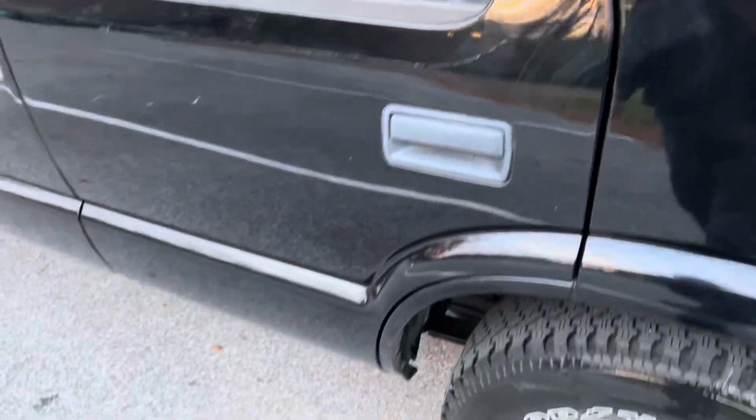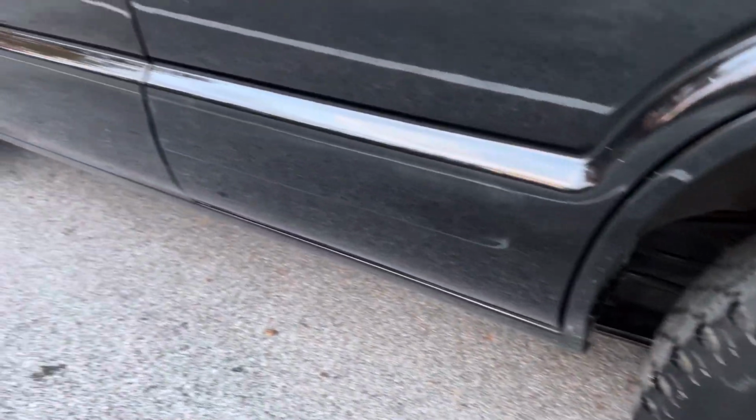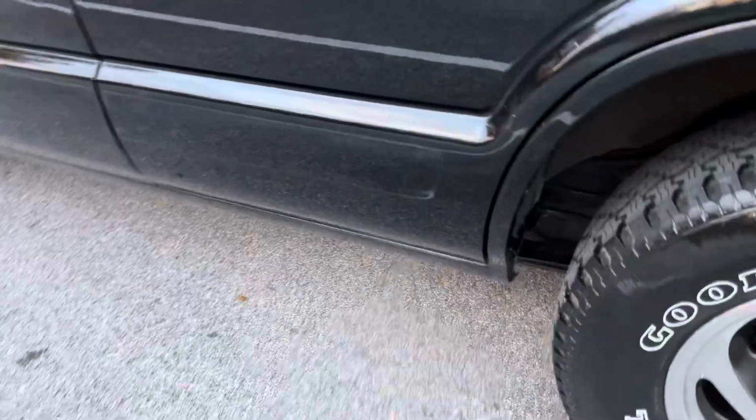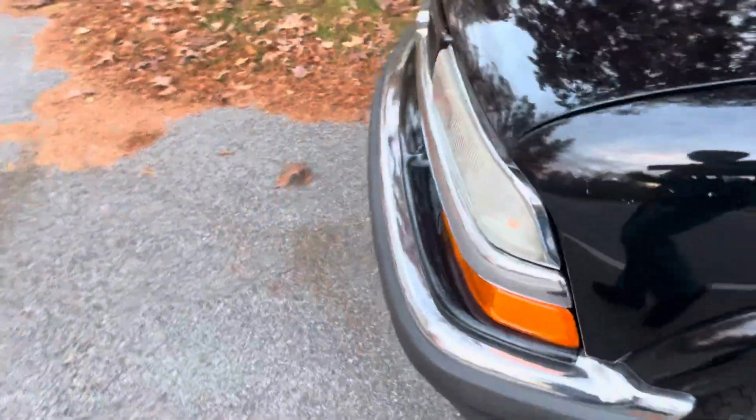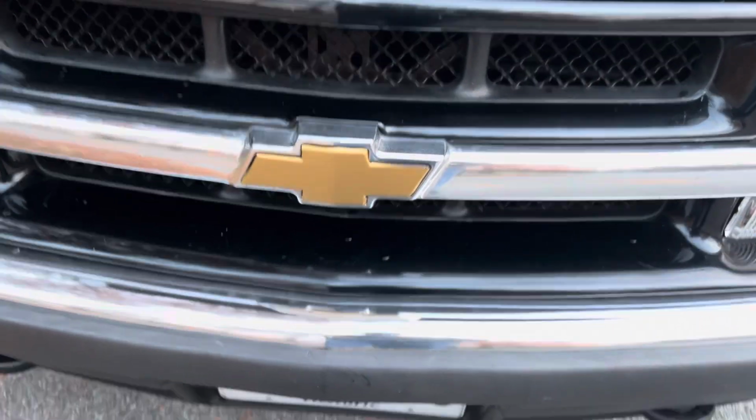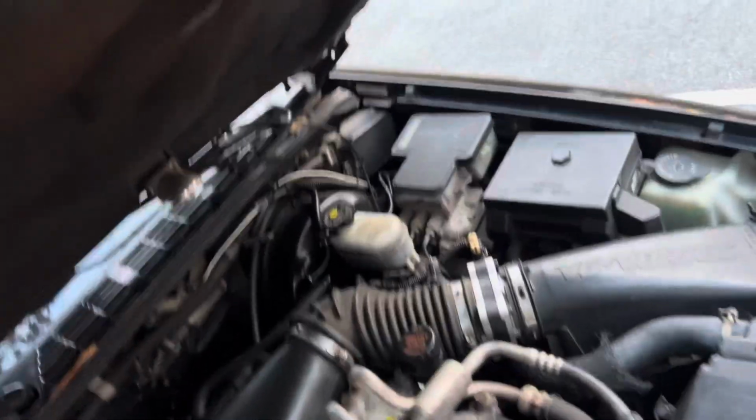let's see what else. The body molding is all gone. I know on the phone you can really see the line. I just have to polish it out. Put the newer style Blazer emblems on it. I redid the front bow tie. Pardon me for just one second to lift up this hood here.